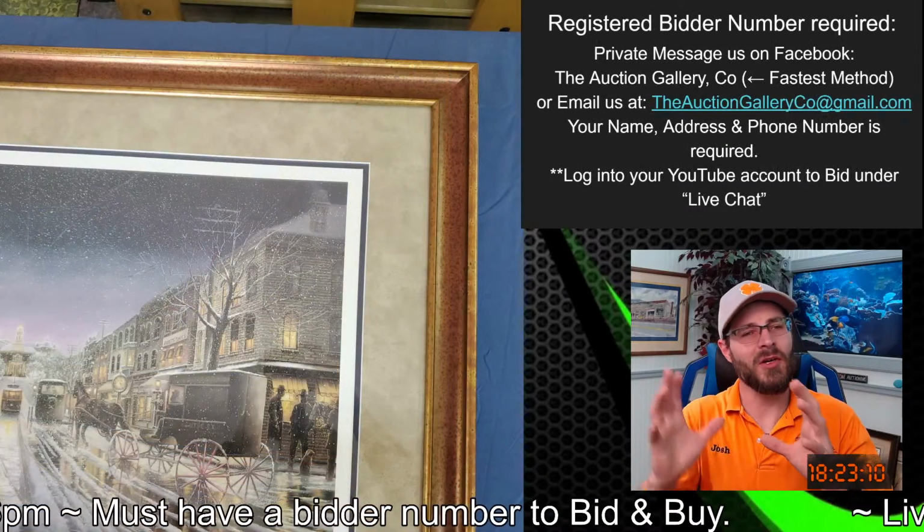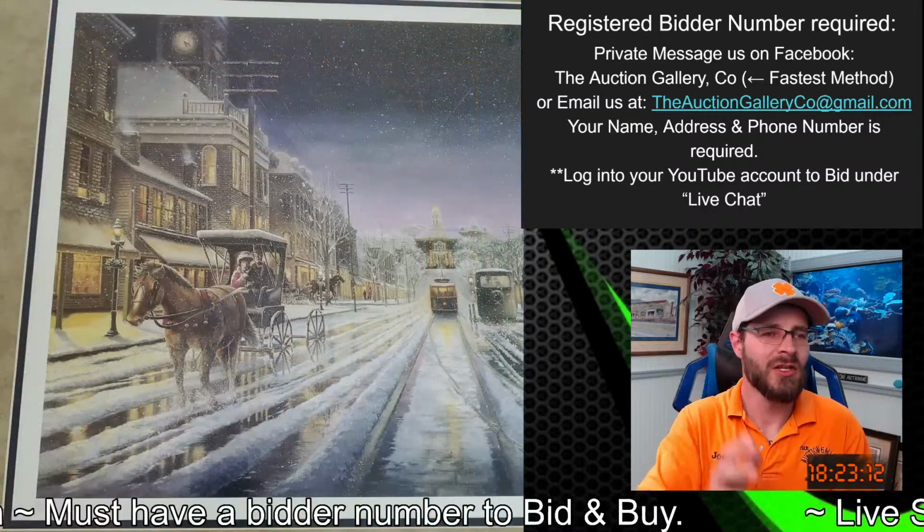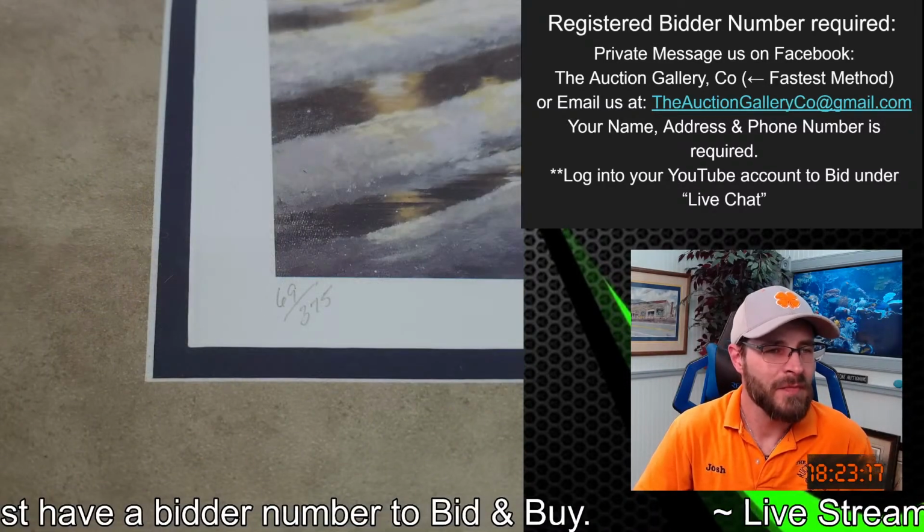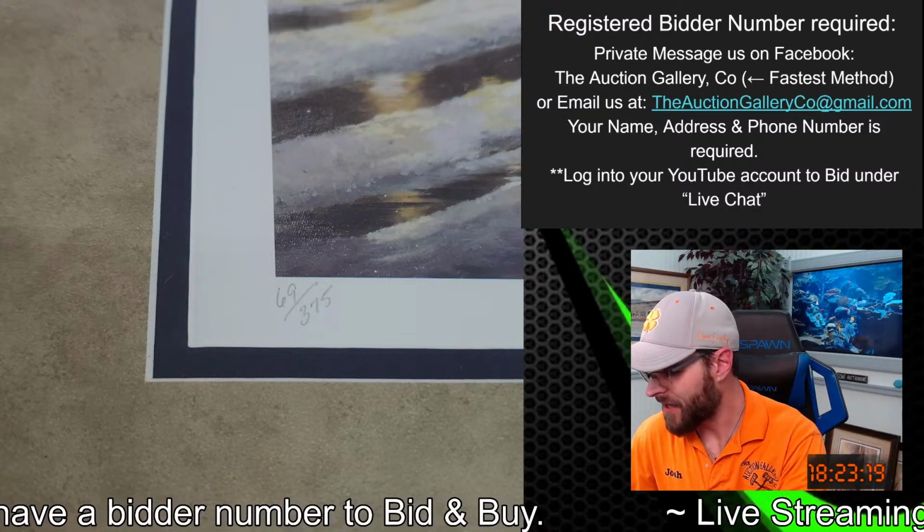I'm running around showing you the corners of the frame first. I want to show the frame, show the matting, and then we're getting on into the print there. It's what I've been doing with all the photos there. Number 69 of 375.